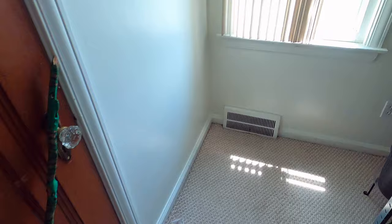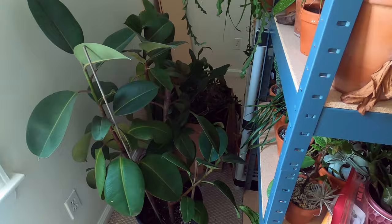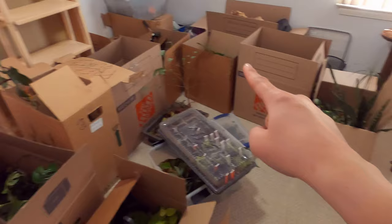At some point I was going to put another shelf here maybe. And then these are here for just the second because I'm about to hang up a rod so I can start hanging plants and get some stuff hopefully out of the way. This room was actually much worse a few minutes ago. We moved all the extra plant boxes that are still in boxes in here.